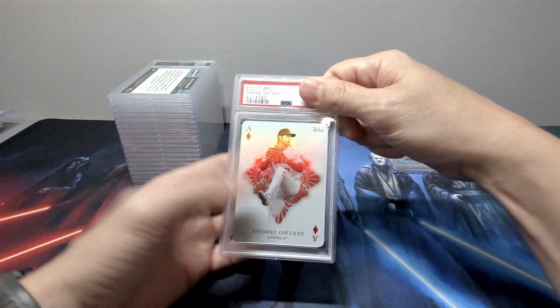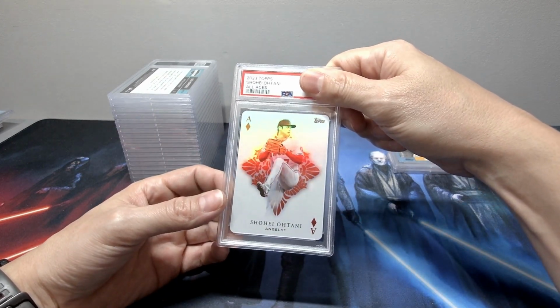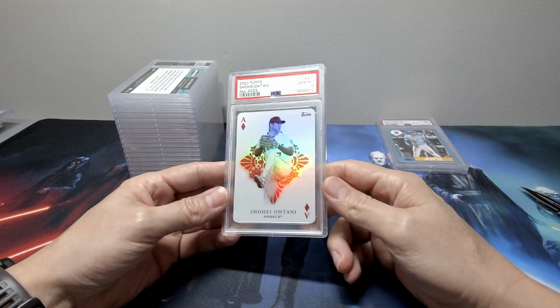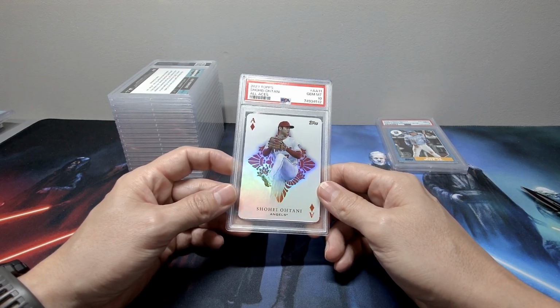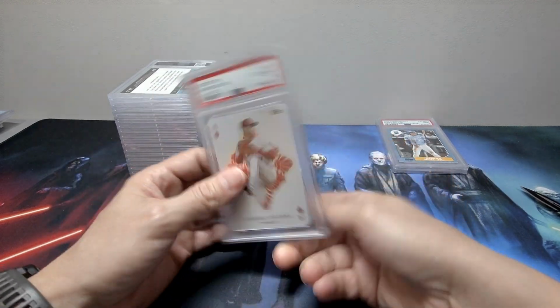I saw one of these sold for like $100. I think it's the only one I saw at any comps. All beautiful card. Just as far as coolness of cards, it's right up there. Beautiful foil. I mean, Shohei Ohtani, so you know it's gonna sell.